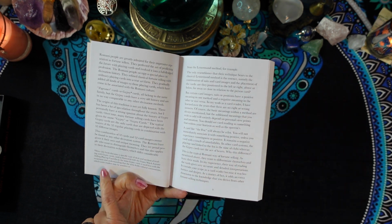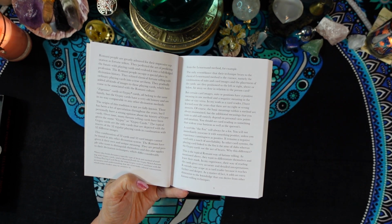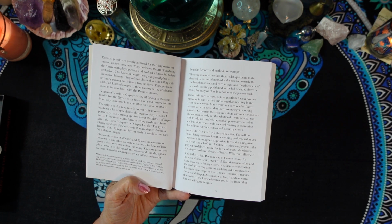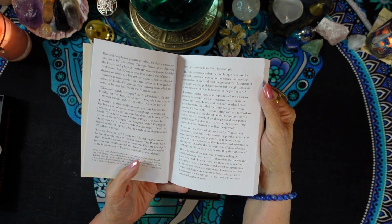Here is what this part says. Since this book discusses a specific type of deck and method of reading with Gypsy cards and is illustrated with the Gypsy Witch fortune-telling playing card deck, the term Gypsy cards is used here with the awareness and understanding that the term holds cultural connotations which some readers may be sensitive to.